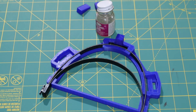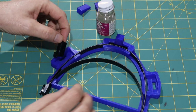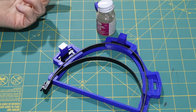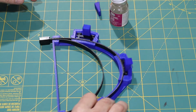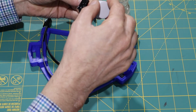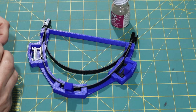Then I do the same thing with the side pieces. So I'll grab a side piece, put glue on it, put it in the jig like so, and then again that ratchets in place and holds it very firmly. Go around to the other side. So you can see this part is pretty easy. This part I got right. But the amount of injection molding it takes, that's an issue.